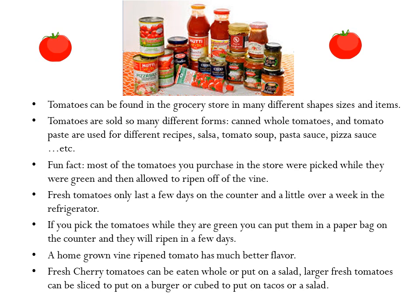Fun fact: most of the fresh tomatoes that you find in the grocery store were actually picked when they were green, and then they were exposed to a gas called ethylene gas, which causes them to ripen off the vine. Fresh tomatoes, if they were picked red, will only last a few days on the counter and a little over a week at the most in the refrigerator.